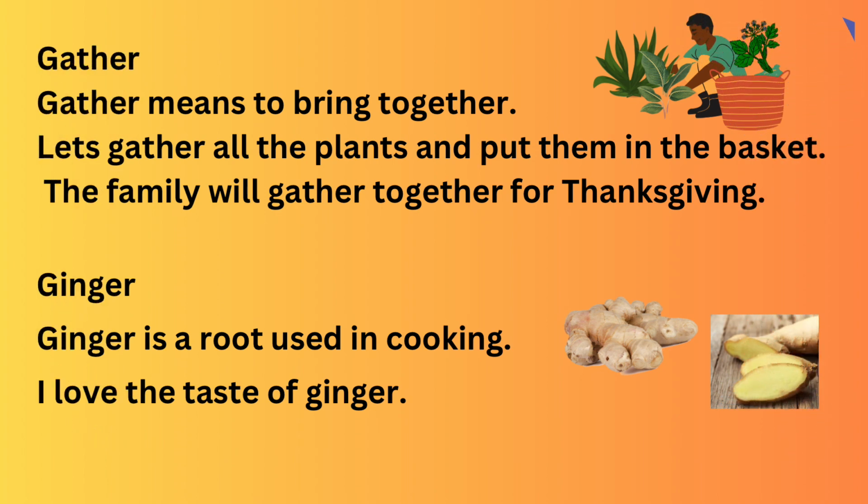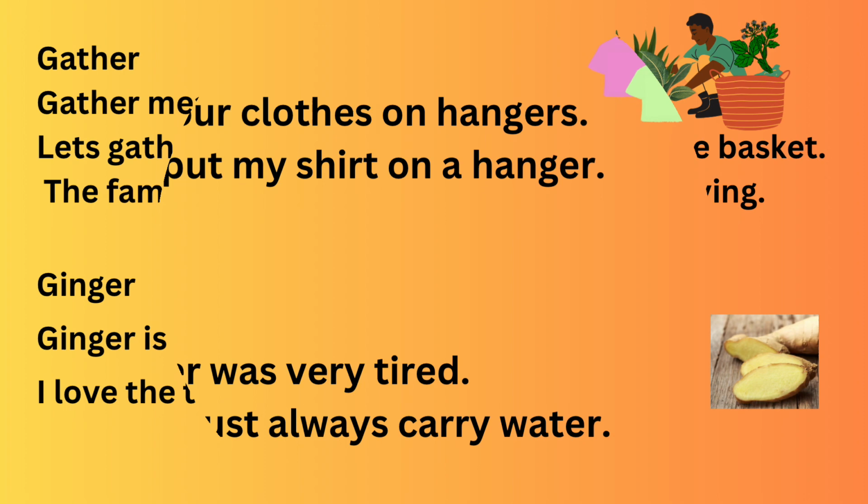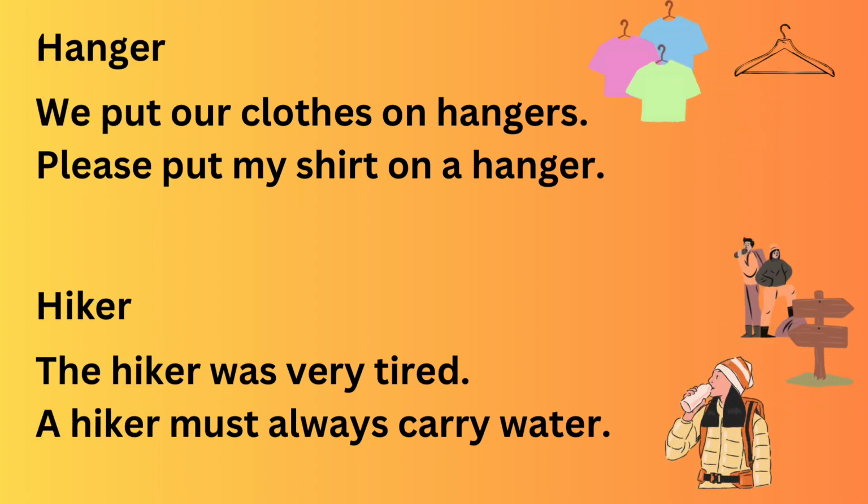Gather. Gather means to bring together. Let's gather all the plants and put them in the basket. The family will gather together for Thanksgiving. Ginger. Ginger is a root used in cooking. I love the taste of ginger. Hanger. We put our clothes on hangers. Please put my shirt on a hanger.